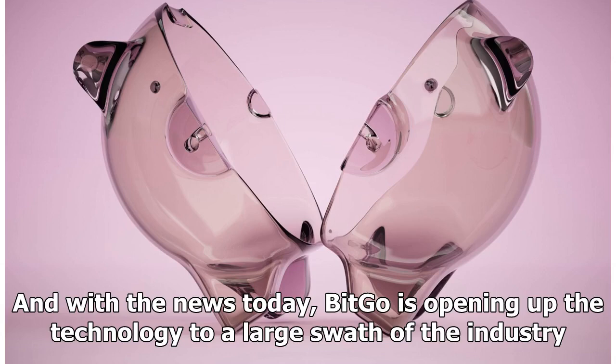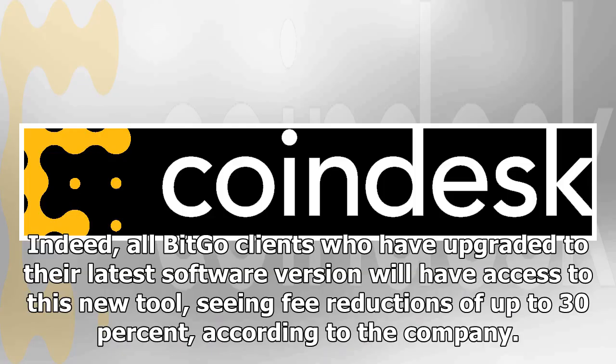And with the news today, BitGo is opening up the technology to a large swath of the industry. Indeed, all BitGo clients who have upgraded to their latest software version will have access to this new tool, seeing fee reductions of up to 30%, according to the company.